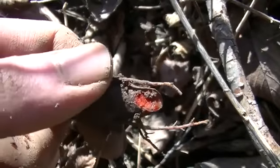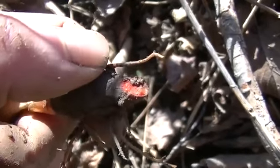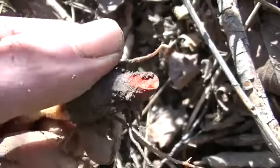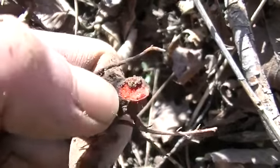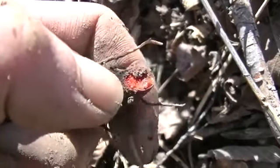However, this root does have an external medical use that I will talk about, and that is supposedly it's good for removing warts. I haven't used it for that, mainly because I usually use dandelion or wild lettuce or milkweed sap. However, you can apply this red juice to a wart, and it's said to remove them. Again, I don't know if that works or not because I haven't tried it.